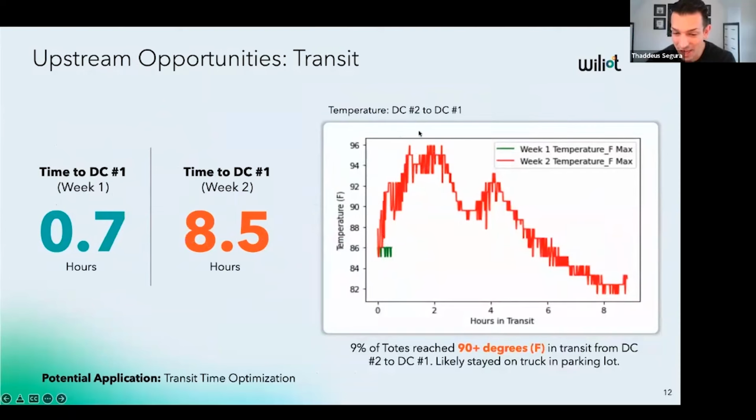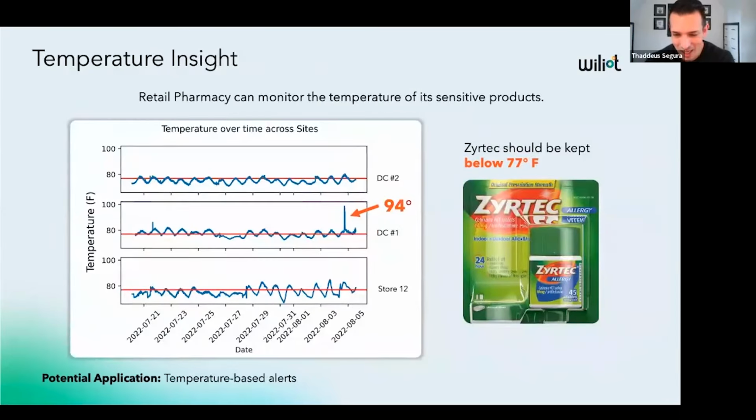Now, there was actually Halloween candy on this trailer, so I don't know what the quality looked like when it got to the store after it had been sitting out in the sun for quite a bit of time, but again, some of the things you can see when you start to dig into the data. Another thing that was on that truck was Zyrtec, which does call out that it should be kept below 77 degrees. In this case, it hit 94 degrees while it was on the truck for that specific tote, which again could compromise the overall quality. So again, you can move away from models like FIFO and start understanding if there were actual temperature compliance violations at the individual product level.